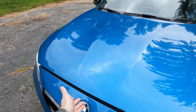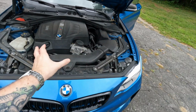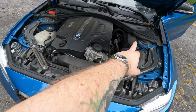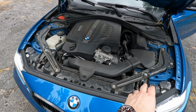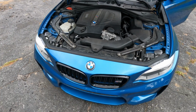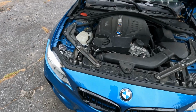So the next thing we're gonna look at is under the hood. And while there's nothing particularly old about this, nothing's really showing its age all that much, I am concerned that the rubber hoses and gaskets and stuff like that are probably slowly gonna be on their way out. That's just a consequence of it being as old as it is. There's not much I can really do about that.